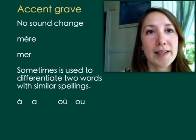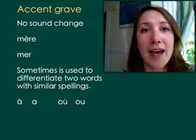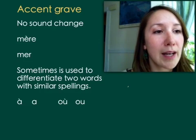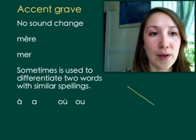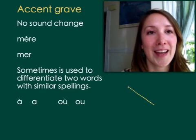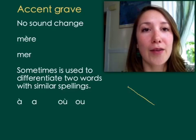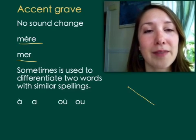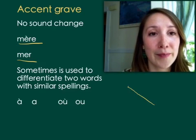The next two accent marks don't really change pronunciation all that much in French. We have the accent grave, and that goes from the top left and points down to the bottom right. So it's opposite the accent aigu that points up and to the right. With the accent grave, there's really no sound change. Here we have mère, and then we have mère. They're both pronounced the same. One has an accent grave, the other doesn't.